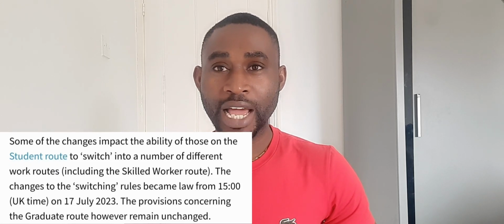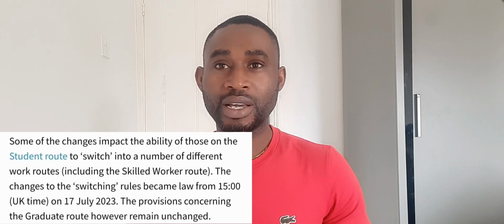So guys, on the 17th of July 2023, the UK government passed into law, that's why I said it's official, that international students schooling in the UK can no longer switch from Tier 4 student visa to Tier 2 work visa while they are still studying. This is no longer a rumor, it's no longer a proposal, but it has come into effect at 3 p.m. on the 17th of July 2023. International students can no longer switch from Tier 4 student visa to Tier 2 work visa until the end of their course date.